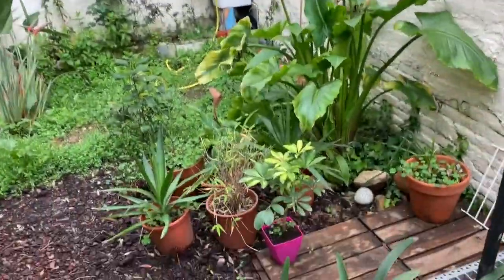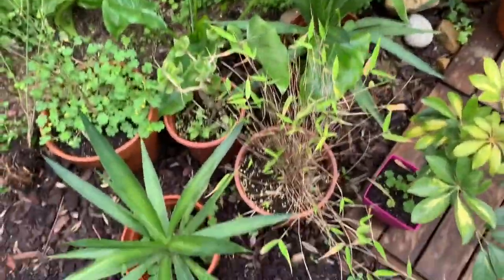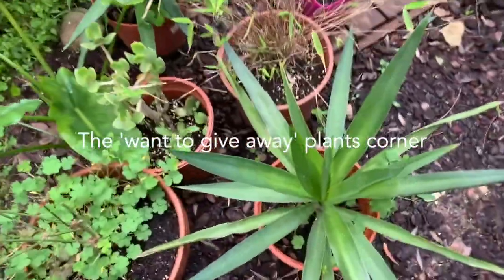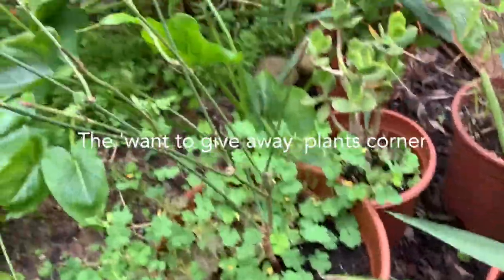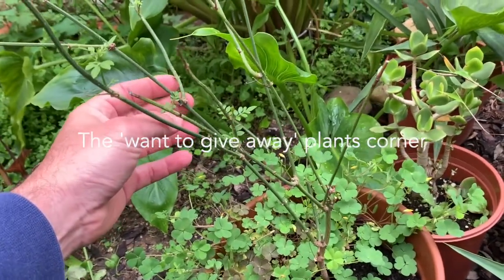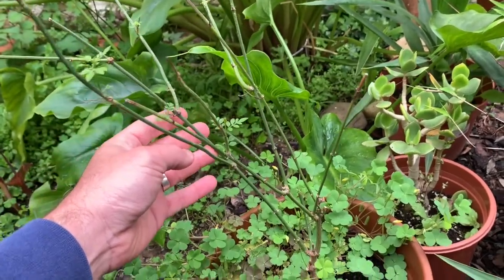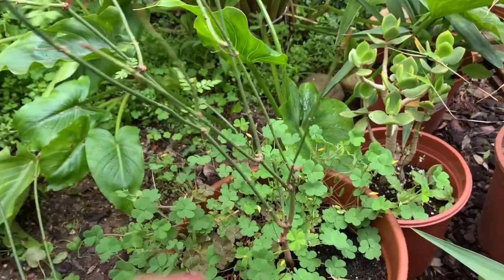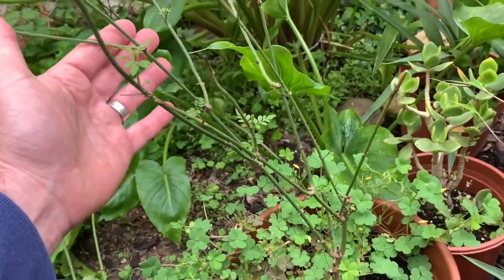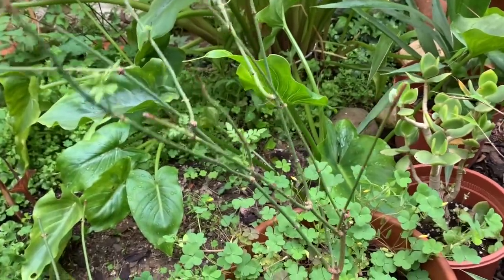And this is the corner of the leftovers. These are the plants that we don't like, but we put them here. I don't know if we're going to give them away to other people, but they seem to be doing fine. This is a jasmine that's not surviving very well. It was almost dead, but I don't know if we're going to keep it. Our garden is shady and humid, so all these plants are not very well in this environment.